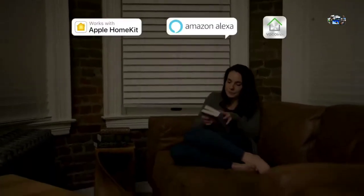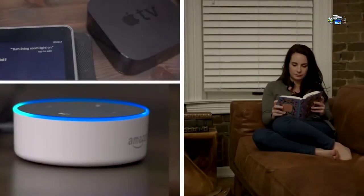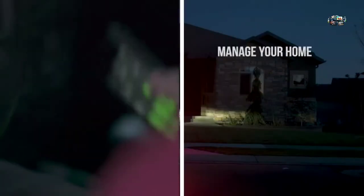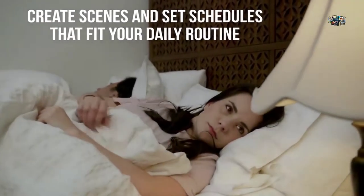PM3 works with Alexa, Siri, and Linkwise app. Hey Siri, Alexa, turn living room light on. So you can control your home without touching a thing, or use your phone to manage your home while you're away. Create scenes and set schedules that fit your daily routine.